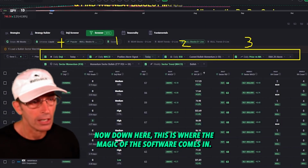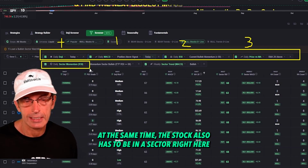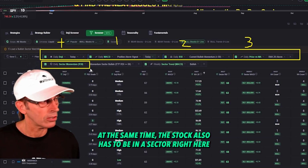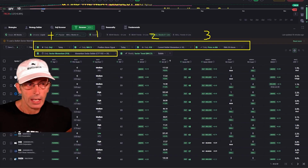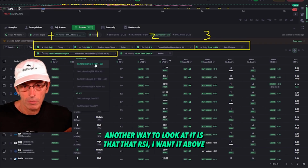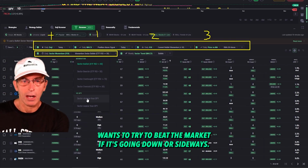Now down here, this is where the magic of the software comes in because most scanners can't do this. At the same time, the stock also has to be in a sector right here above my head that's having more advancing days that are bigger. Another way to look at it is that RSI, I want it above 50 and I want it stronger than the market. Because who wants to try to beat the market if it's going down or sideways?